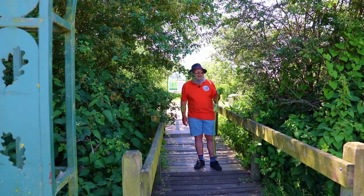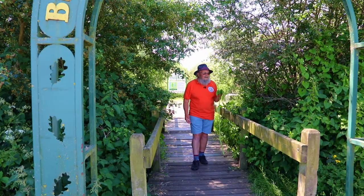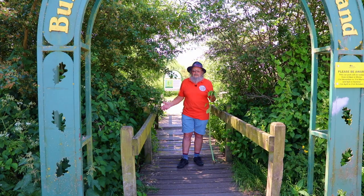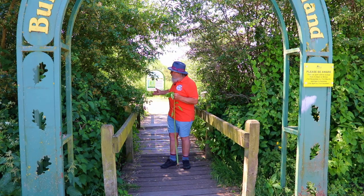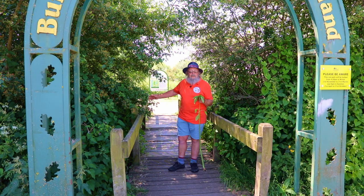Here we are at the entrance to Burton Mail Woodlands. This is another way into Upper Mill Farm, so like the one at the top, this is a walk for another day. Hopefully this will inspire you to want to come and do it. There's two interpretation boards telling you more about the watercourses that were filled in. And this is a large woodland planted as part of the National Forest. So do come and enjoy it.